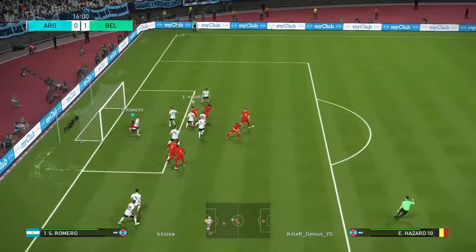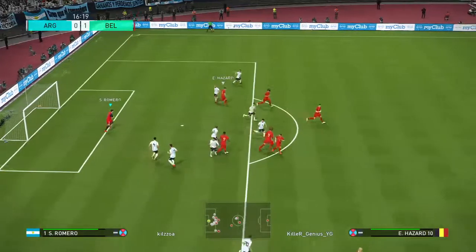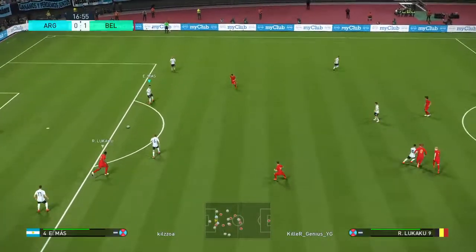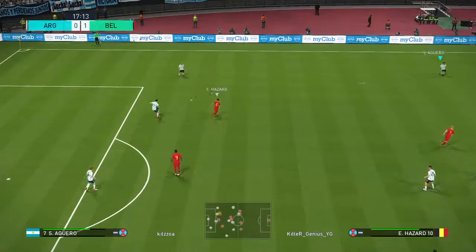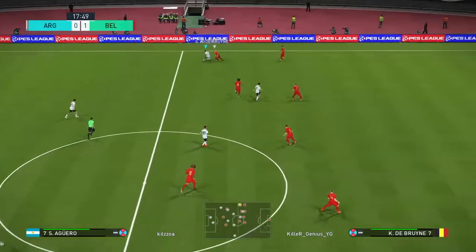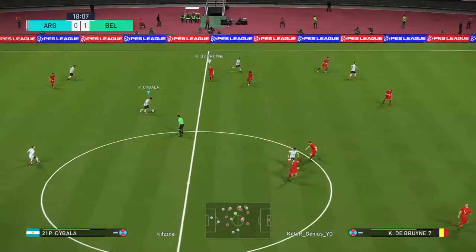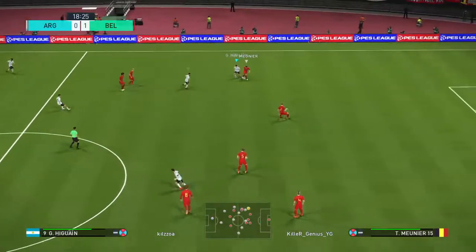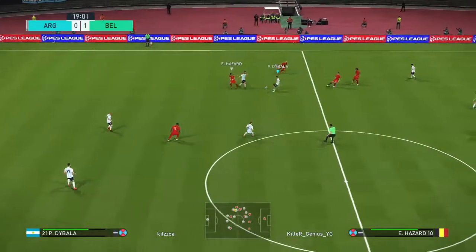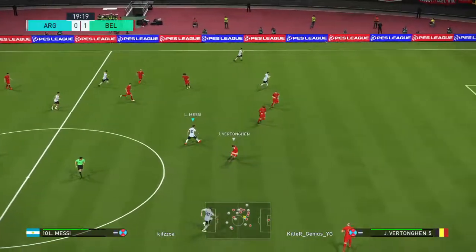Towering header! Oh, the keeper's done ever so well. Delaney did well to tidy that up, but it wasn't terribly convincing. Tries to get it forward quickly. Aguero. Well played, he saw that coming. Aimed long and direct. Dybala.